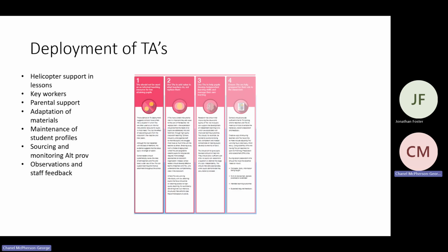So I'm going to move on to how we deploy our TAs, which we call learning mentors. I've used the TAs as sort of universal language, but I will refer to them as learning mentors as well. We draw from the EEF guidance on how to deploy learning mentors at our school, and all of the research there is on the EEF website, but I've put a snippet on here that you can refer to.